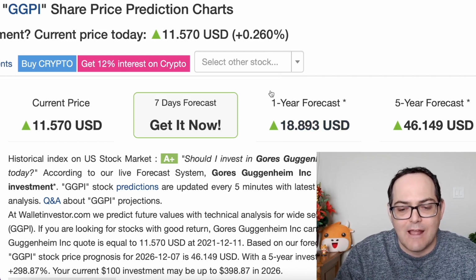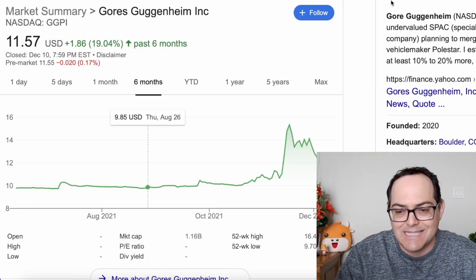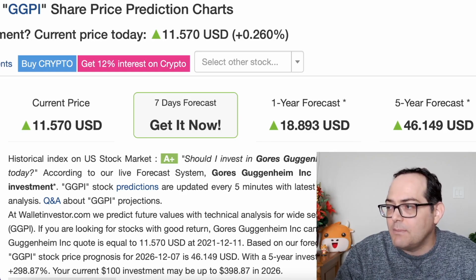I do think that this will be a lot higher, but in the next 5 years, it is forecasted that it should be about $46. But right now, the stock is about $11.60. As you can see, this has a very nice potential to increase your money into this stock. But again, these are my own opinions.